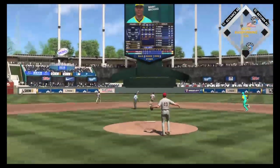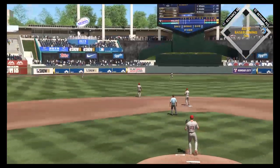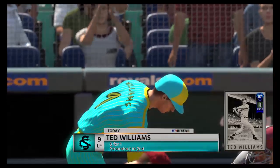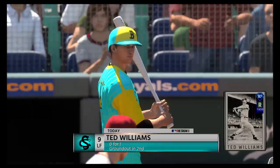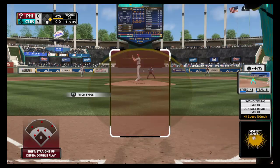Line towards center field. Herrera patrolling center makes the play, 1 out. Digging in for his second at-bat, Ted Williams. He's 0 for 1 after grounding out in his only trip to the plate so far.